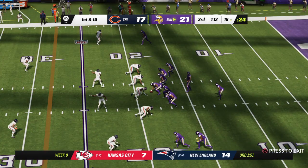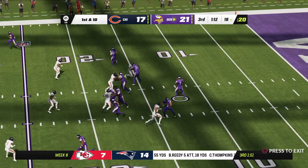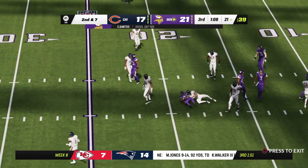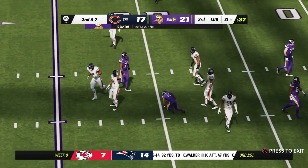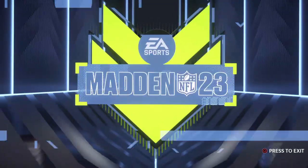Let's go, 53. Throwing to start the drive. Santos completes it to Benjamin. And just 3 yards on the catch there. He couldn't get away. And that'll bring up 2nd down.